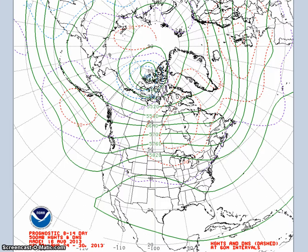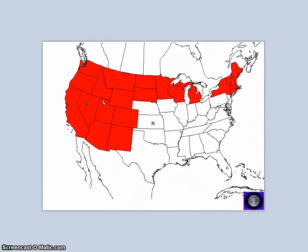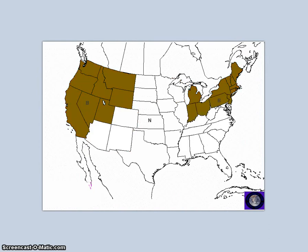So now I'm going to look further into the period for August 27th to the 31st, and the ensembles depict heights similar to the previous pattern. We're going to look here now. The difference in this period is a reduction of above normal temperatures across this region, but we're still forecasting above normal temperatures here and across this area. For precipitation, I'm forecasting below normal precipitation here and across this area.